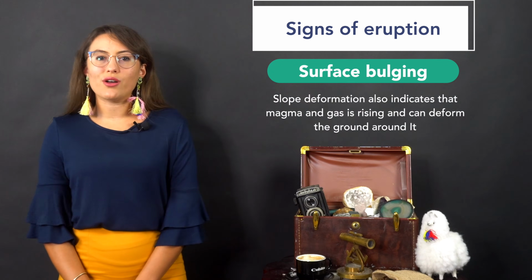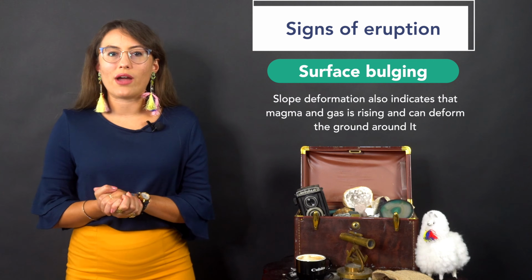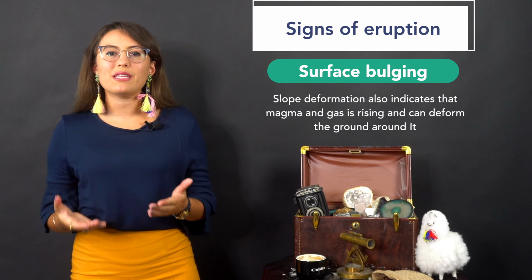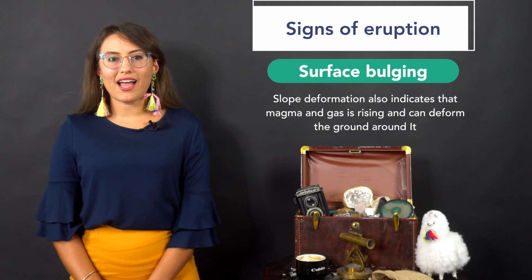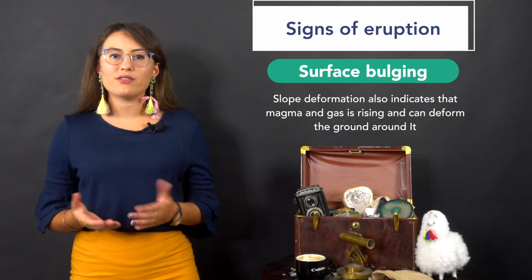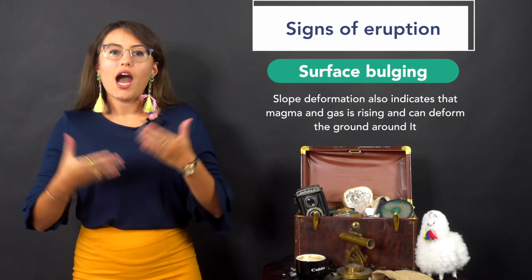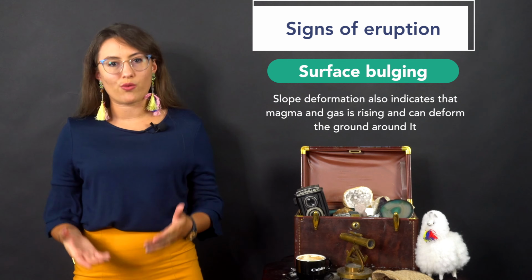Slope deformation also indicates that magma and gas is rising and can deform the ground around it. This deformation of the slope is detected by a tilt meter, which simply measures the angle of the volcano's slope. In the case of Mount St. Helens, there was a bulge on the side of the mountain that continued to grow in size on the north side before it erupted. Another hazard associated with slope deformation is landslides and falling rocks.